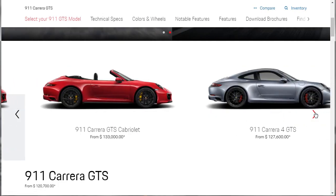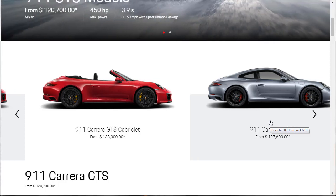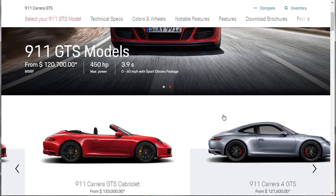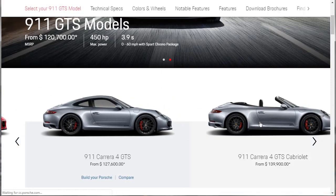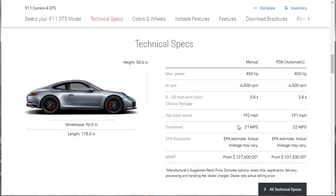So that's where we're at as far as what trim levels are available in the GTS. So two-wheel drive, four-wheel drive, and then a Targa top, basically. All right. So there we go, rear-wheel drive. Oh, let's go click on ours so that way it gives us the right data. There we go. All right, so we've got some photos. We'll come back and look at those photos in a minute.